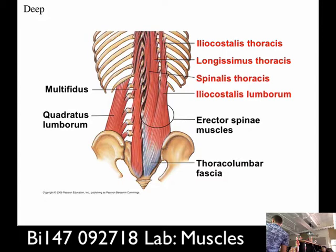Important here is the thoracolumbar fascia. We'll spend a whole lecture on fascia class. And that blends from the sacrum up into the erector. So when your low back muscles get sore, it can throw off the SI joint, it can throw off the alignment of the pelvis, the relationship to the sacrum, and it's all because of the sarcomere. If you're not stretching that tissue a lot, you can get over collagenated.